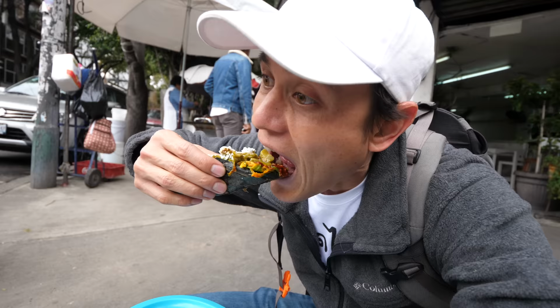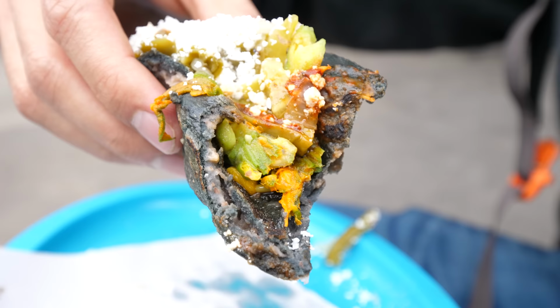Oh, wow. Mmm. That's so good. Oh, the blue corn. There are beans stuffed into that base. That's incredible. So awesomely good.